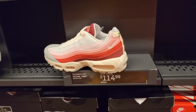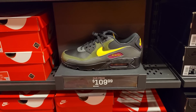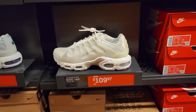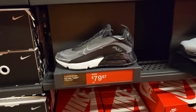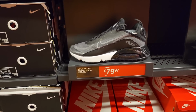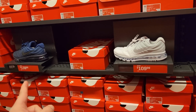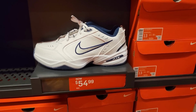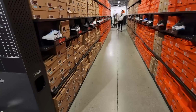Tons of Air Max 95s. Another one of those. Air Max 90 Gore-Tex. Hera Escapes. Another one of those. 2090s. People digging these? I don't know. Price keeps going down though. Air Max 2017s. Dude got another one right there. Got a trio of them. Dude got the Monarchs. And they're still pretty mediocre.